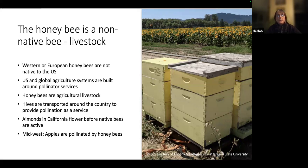The hives are transported around the country, and that is because native bees don't necessarily meet the life cycle of some of the artificial crops that we have planted, meaning they don't grow in those locations unless we plant them. So for example, the almonds in California are not a native tree, and they flower before native bee species are active. So the only way to pollinate them is to bring in a pollinator like the honeybee that isn't hibernating. In the Midwest, apples are pollinated by bees, on and on and on.